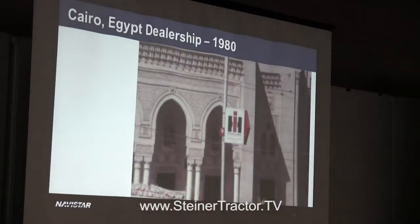I'm fascinated by this stuff. Here's a dealership of ours in Cairo. Truly international, that's my point. We work everywhere. We have a lawyer who works with us on corporate history. He works with the archives, funding them.